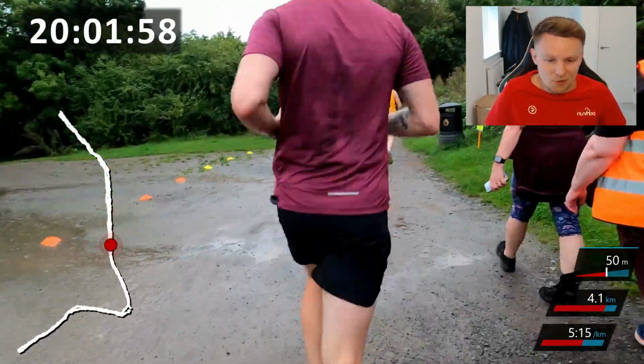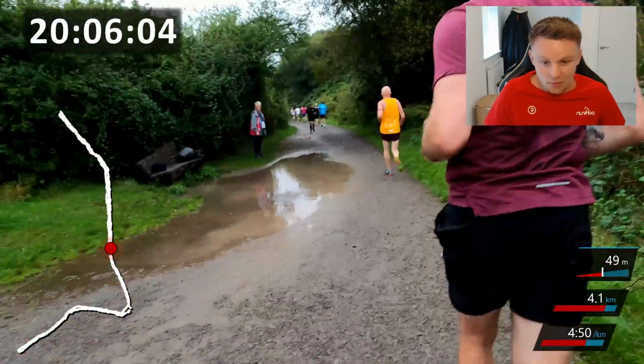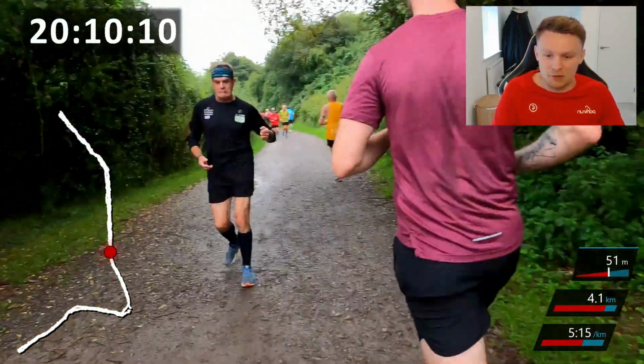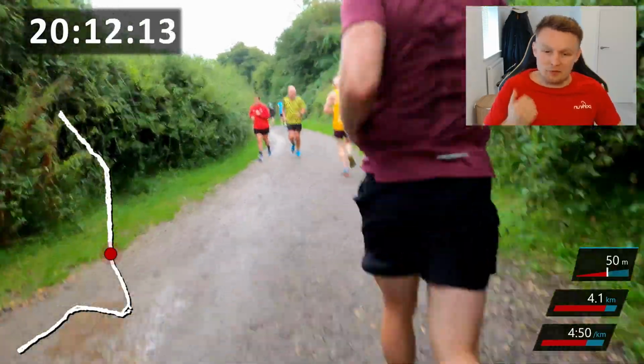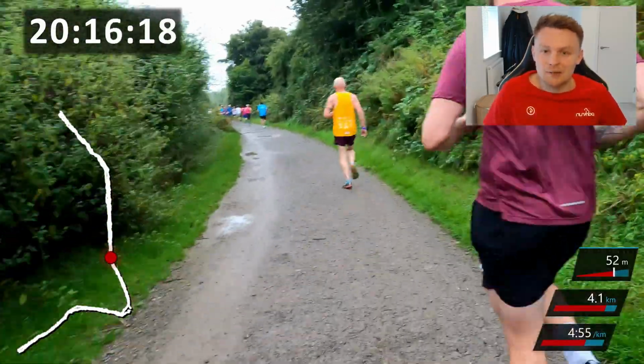You can see the tail walker there on that right hand side, the big puddle to dodge. So this is probably the most constricted bit, especially when it's wet, as you don't want to run into the people that are coming from the other direction. But here we go, back to the start, and then we've got the short leg to go.